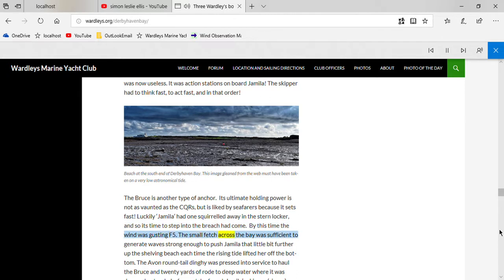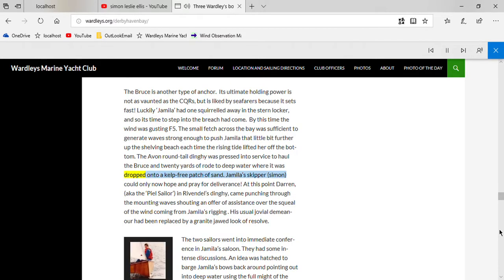The small fetch across the bay was sufficient to generate waves strong enough to push Jamila that little bit further up the shelving beach each time the rising tide lifted her off the bottom. The Avon round-tail dinghy was pressed into service to haul the Bruce and 20 yards of rode to deep water, where it was dropped onto a kelp-free patch of sand. Jamila's skipper, Simon, could only now hope and pray for deliverance.